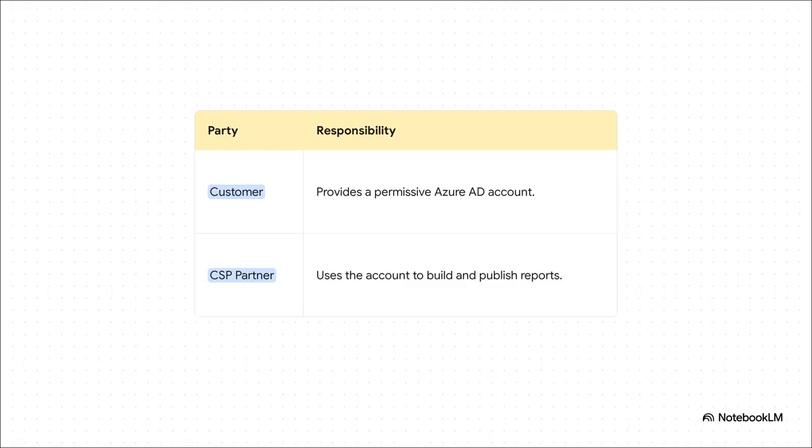So this really breaks down who does what, and it's super clear. The customer, they have one simple job. They give you one Azure AD account that has the right permissions. That's it. Then you, the partner, you take that account and you do all the heavy lifting, the building, the merging of data, the publishing of reports, all of it.